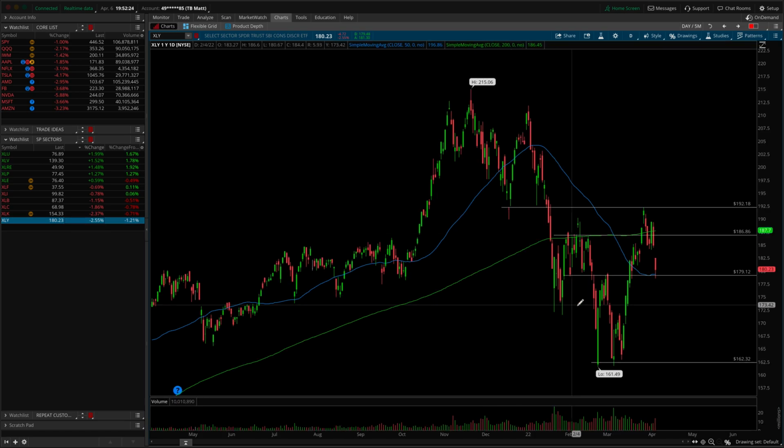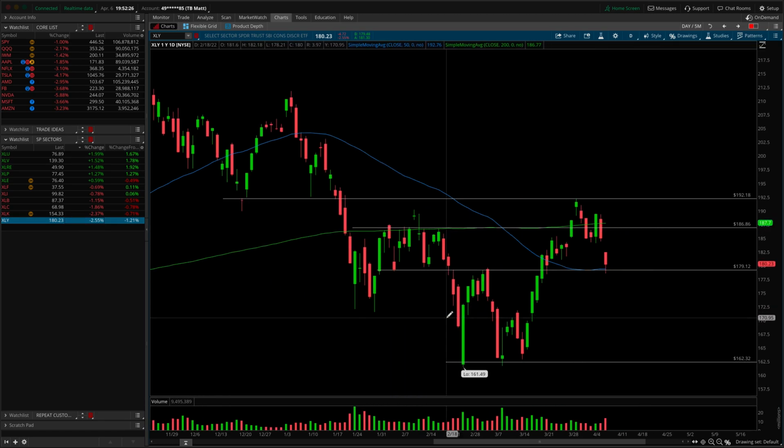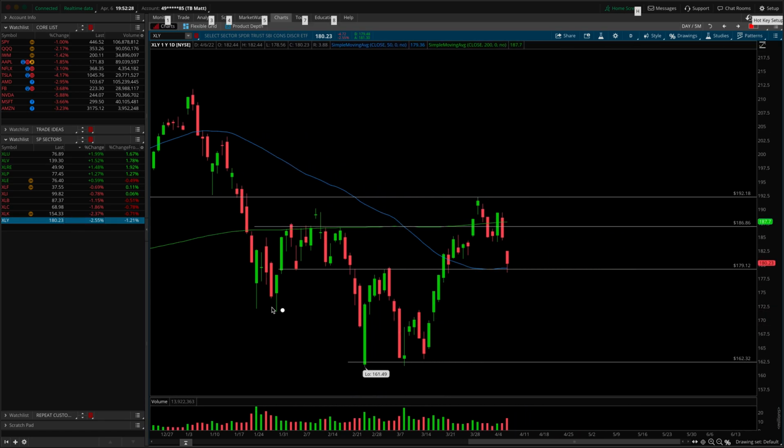Continuing along, XLY, the last sector on our list. Then we'll talk about volatility here. Nonetheless, sure, inverted head and shoulders possibility here. Nonetheless, at that inflection point from your neckline of the double bottom right here, same sort of deal as what we just discussed in the XLK. Reasonable pullback. We have horizontal support. We have the 50 SMA, a little bit of a lower wick. It's not as clean a hammer as what we just saw in the XLK.